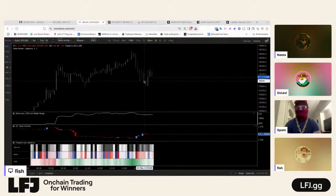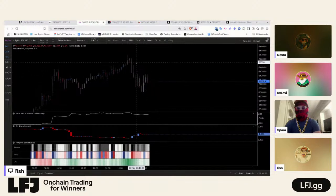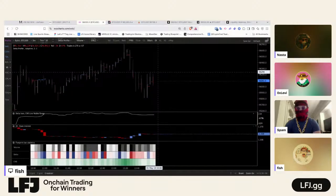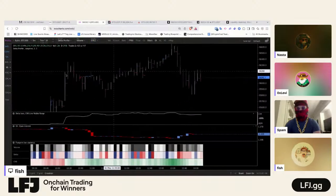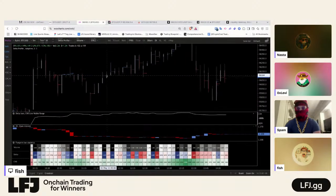And what I want to see now is longs getting kind of aggressive to push us up and limit asks pushing them down, which signifies to me that retail is trying to market long this into big whale limit orders. And I choose the side of big whale limit orders. So I did enter short. Honestly, looking back, I think I entered too early.